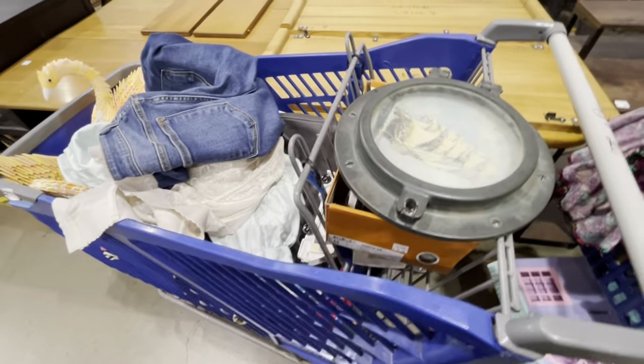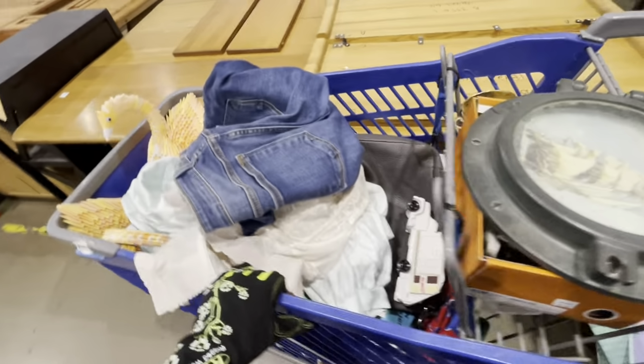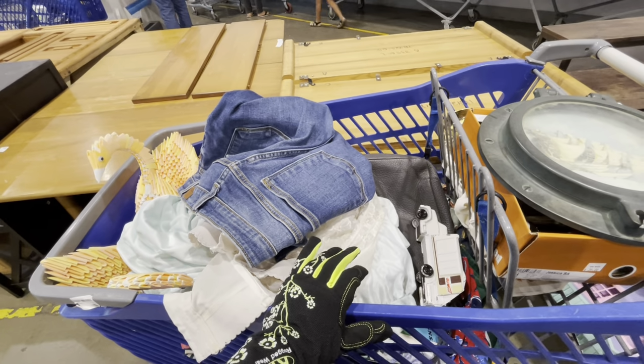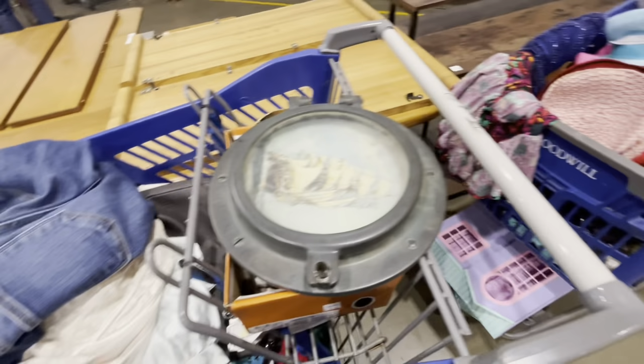Okay, here we are with cart number two. Here's cart number one. So this is what I found second round. I've been here for 4 hours. So this is what I got in 4 hours.